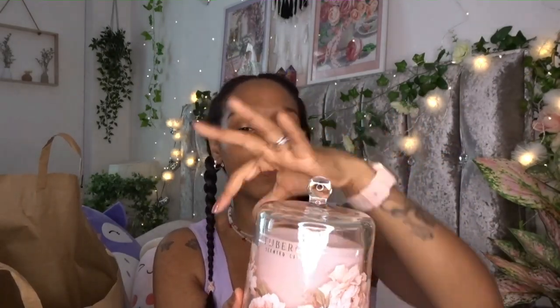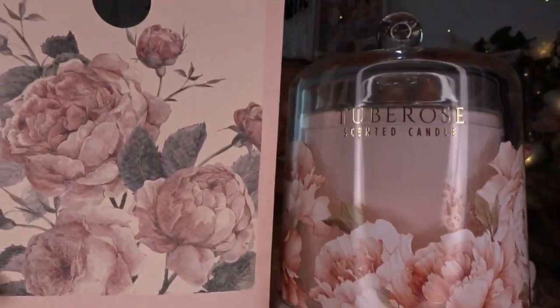And sorry, the lady had to open it to see the price, so now it's got no bit on the keeping it together. But this is the tuberose. Oh, it is the same. Oh my god, I'm such a knob. So it's the tuberose scent. I thought it looked very similar, but yeah, dumbass. This was the candle I smelt.